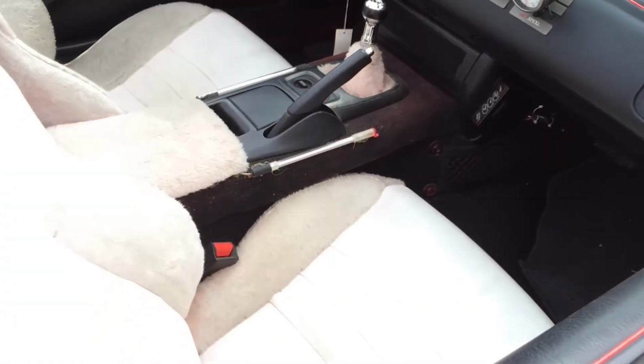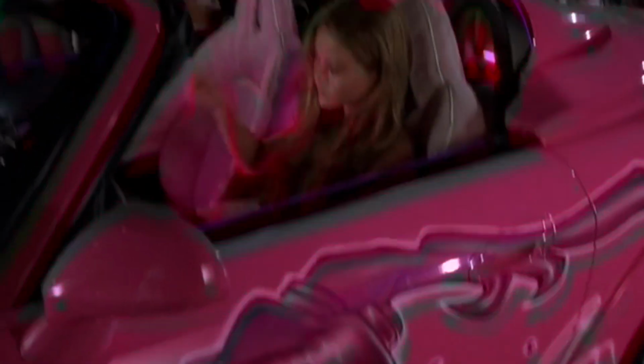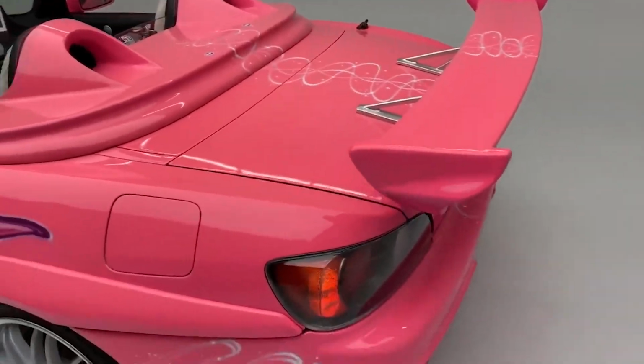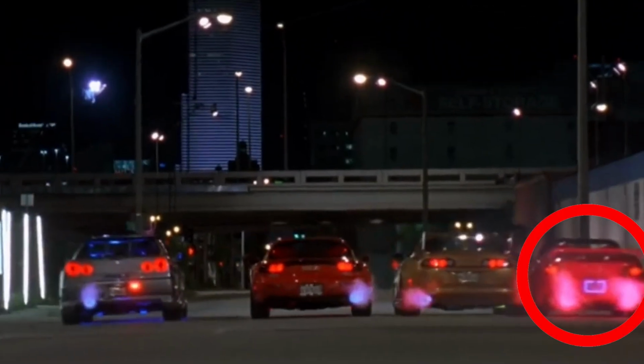From the car to the interior and even Suki's outfit, it's all on point. But what makes this car legendary is its resilience. It pulls off a crazy jump over a drawbridge, loses half its front end upon landing, and just keeps on going like nothing happened. That's the Fast and Furious spirit right there, which we saw in later movies too, but it kept getting crazier. More on that later. Oh, and did I mention the pink nitrous flames? Yeah, it's pink and it's fabulous.